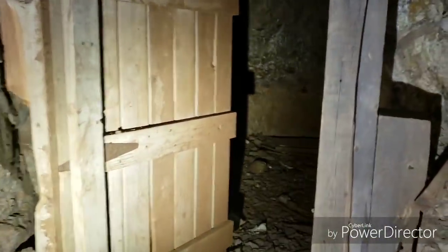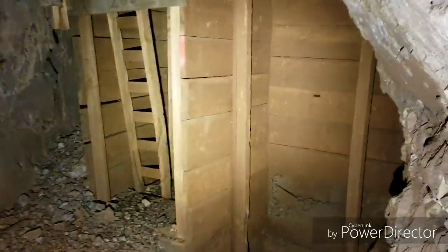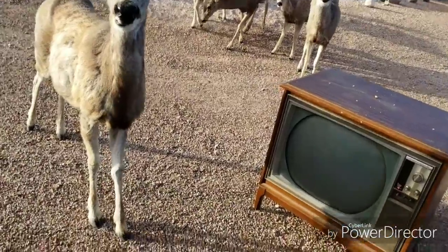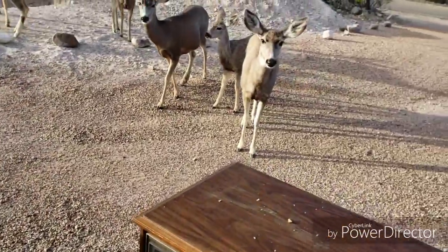Anyway, that's a look at an underground civil defense survival shelter. Absolutely no fear whatsoever. And these are wild.